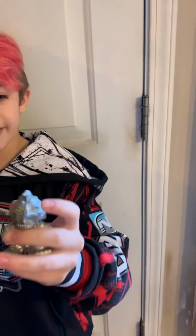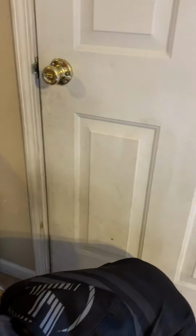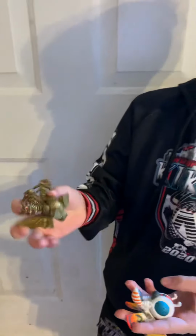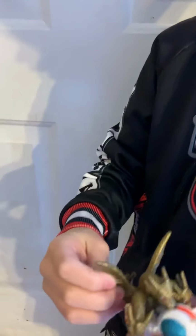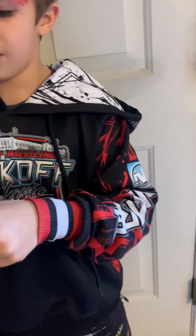Then we got little Mega Godzilla from a pack at Target I found. Then we'll also be showing you the rest right now. This one's not part of the pack. It is a little Kairu. I feel like this is one of our favorites. Next up, we have little King Ghidorah. Really cool. Also, these little figures are cool because they're so cute. You can play with them. By the way, you can't move them.